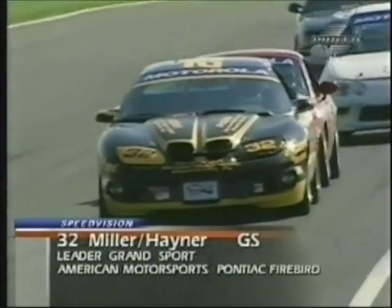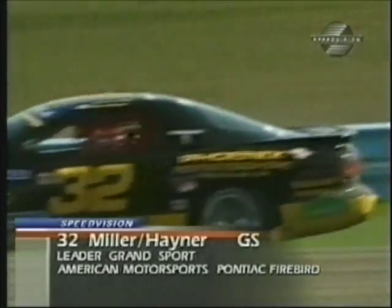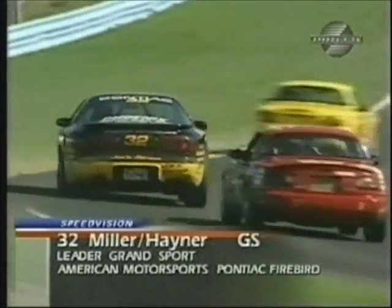Let's catch up to the race leaders once again, as we've got a pass for the lead. The 32 Marty Miller Firebird takes over first spot. The race leaders making their way through traffic. Jeff McMillan obviously got held up just a little bit, and Marty Miller in that 32 Firebird, taking advantage, steals away the lead from Jeff McMillan. The 22 BMW now falls to second. The traffic is becoming a bigger and bigger piece of this race. The 32 Phoenix American Firebird is the race leader.